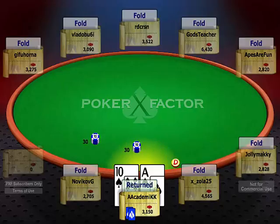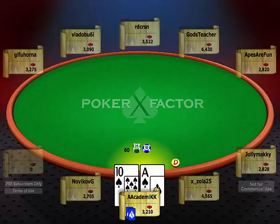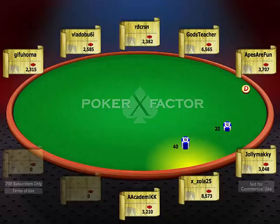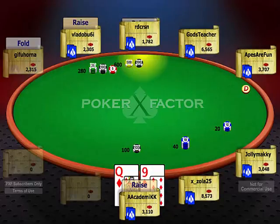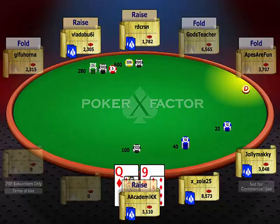Yeah, so I just 3x. As you'll notice, I've said in other videos that I think it's really important to 2.5 or 3x raise from the small blind rather than just min raise. Okay, so this is an interesting spot. Well, not an interesting spot for us. I mean, it's an easy fold now, but I decide to open queen nine of diamonds.